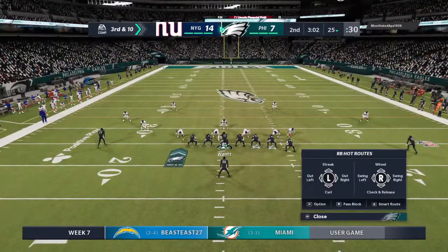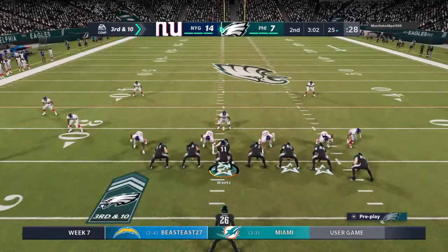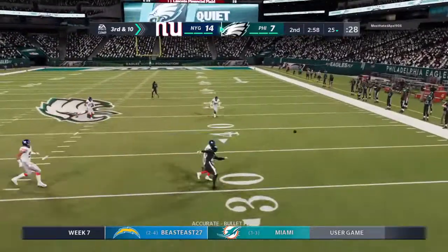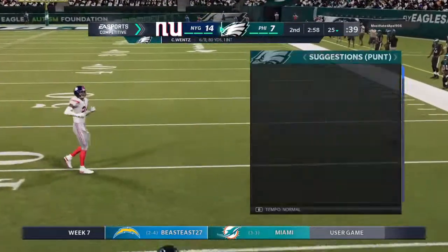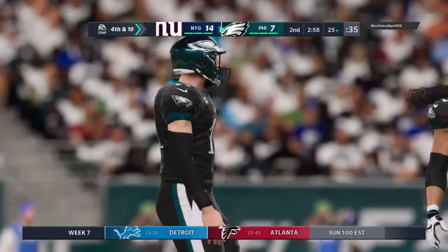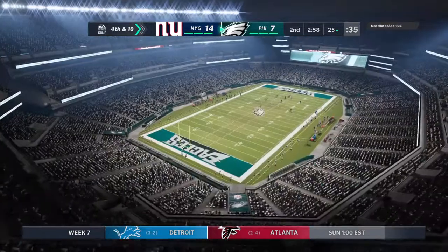Now they face a 3rd and 10 after back-to-back incompletions. Here's Wentz to throw. And that's incomplete. How about some applause for the defense there? They forced him to throw that one into coverage, and just like that, they're staring at a 4th down. Well done.